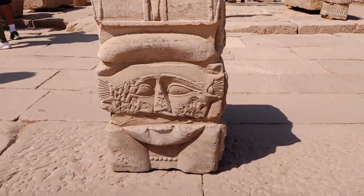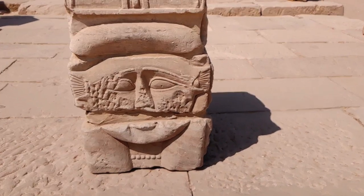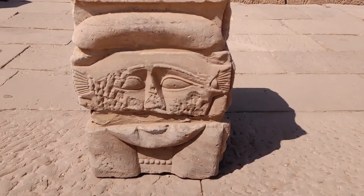A broken statue of the cow goddess Hathor. You can see how her ears are made to resemble cow's ears.